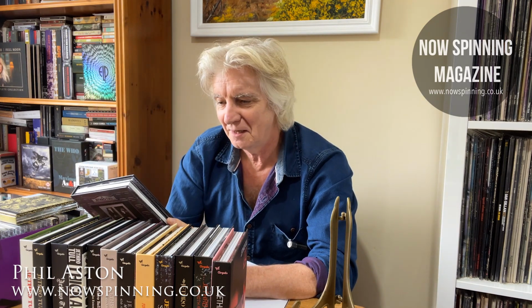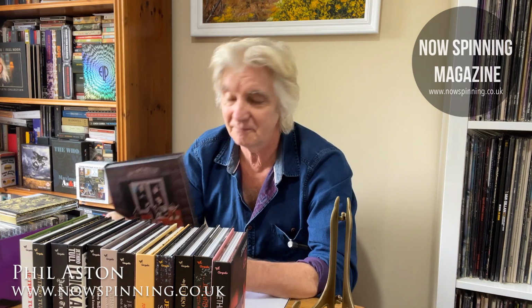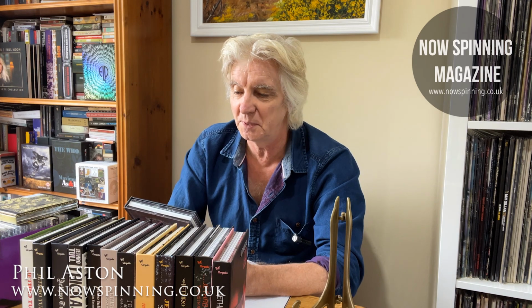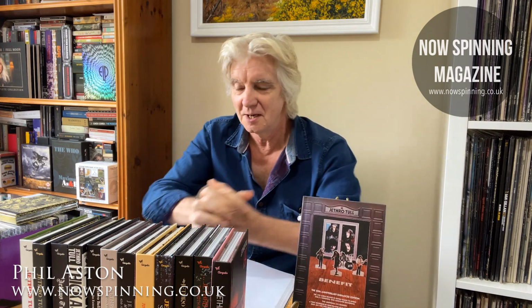So Benefit Super Deluxe Edition, as I said, not one of my favourite Jethro Tull albums. Some of my close friends swear by this as one of the best from 1970. It's always been a dark and kind of bleak album to me, and I think some of Ian Anderson's comments suggest such a thing as well. But you can't have these without this in it. It is a great set. You know, absolutely superb booklet, as you just saw, and great packaging and great content. So there you go.